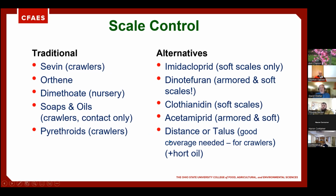Now, the last one I'm going to mention here is an insect growth regulator, Distance or Talus. I mention these because there was a big discussion on the Japanese maple scale about 2 weeks ago among the ornamental entomologists. One of the entomologists said, my nursery producer said that he's heard that using one of these insect growth regulators has been maybe a better strategy for scales. Has anybody done the testing?